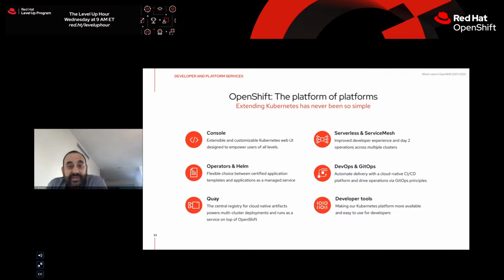Next, we have DevOps and GitOps, which facilitate application delivery and management. And finally, we have developer tools, which empower developers to take full advantage of the OpenShift platform. All in all, our goal is to provide our customers with a Kubernetes platform that will help them succeed.